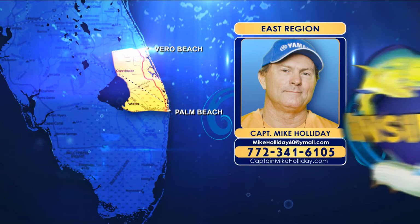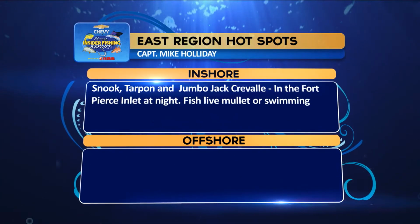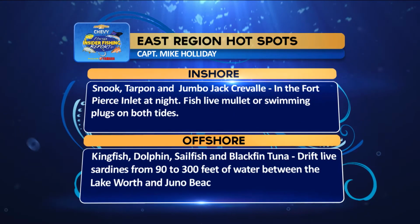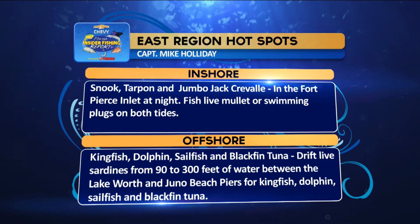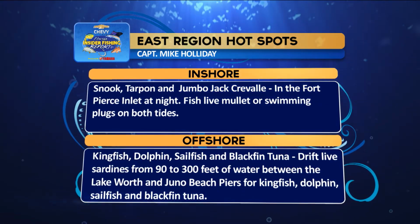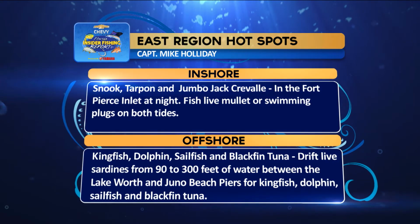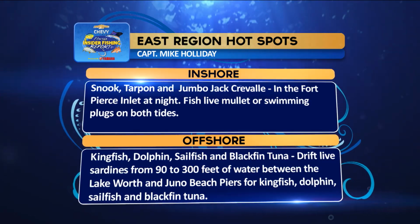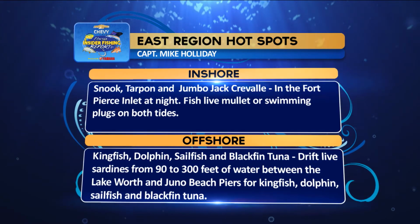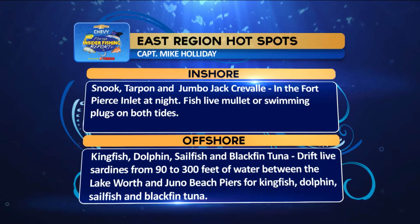We're going to go ahead and take a look at the hot spots from the East region. Captain Mike says inshore, snook, tarpon, jumbo jack crevalles in the Fort Pierce Inlet at night. Fish live mullet or swimming plugs on both tides, and then offshore, kingfish, dolphin, sailfish, and blackfin tunas. Drift live sardines in 90 to 300 feet of water between Lake Worth and Juno Pier for the kingfish, dolphin, sailfish, and blackfin tunas.